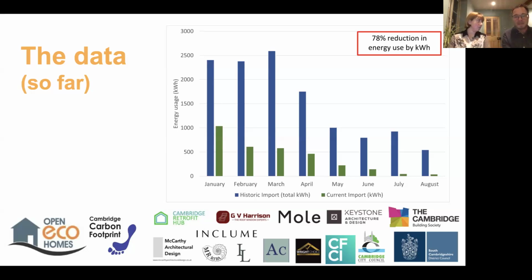And I think Amy will attest to this. We wear a lot fewer jumpers now, so it's not only that we were using more energy, we were using a lot more energy and still not being very comfortable. Whereas now we are using a lot less energy and we are far more comfortable in the house. So it's not an absolute, it's really hard to compare in terms of what we've actually done, but at least we can start to show some of these numbers.